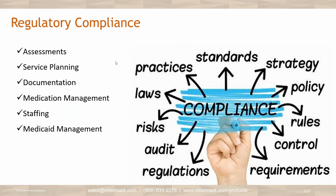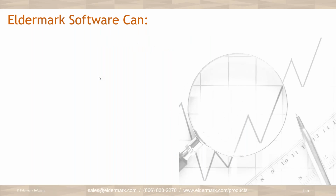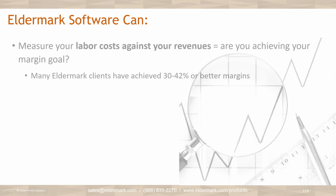In regulatory, of course, we have a lot of state forms built directly in for different states, and most of our forms comply with all the state regulations. I'm not going to get too much into how Eldermark runs your business, but as you can see, all these modules are tied together.